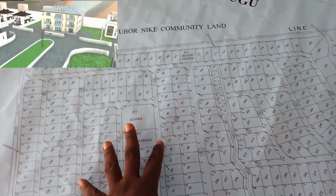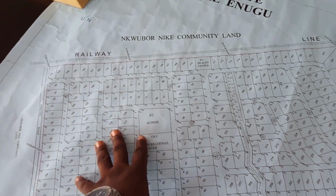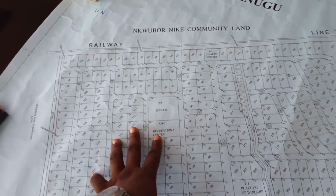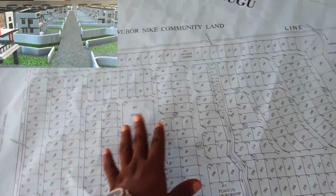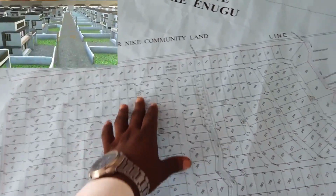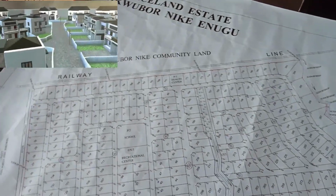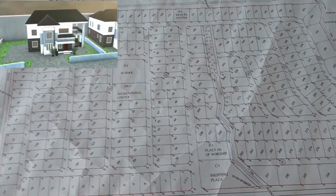If you're living in this estate and, for example, in the middle of the night someone develops health complications, you don't need to start rushing out to look for a hospital elsewhere. All you need to do is move out from your apartment and go straight to the health center, and you receive all the necessary medical attention that is needed.